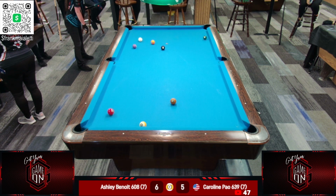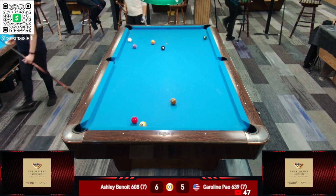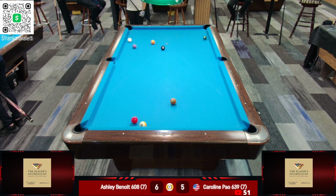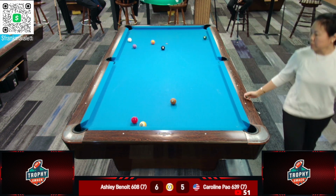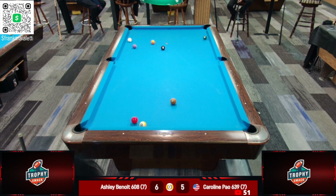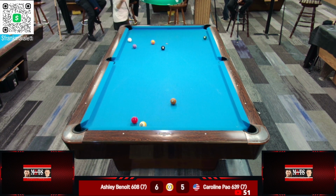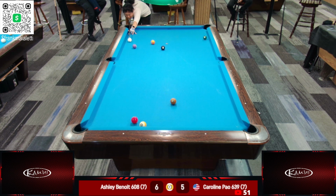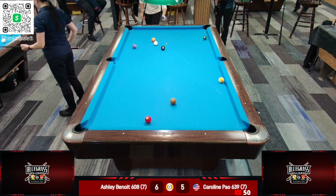She plays the 3 over. It's going to set up by the 9. 4 is going to be in the way, but not enough. Caroline can kick from behind it, kick it to the right side. Caroline plays off the 3. He's going to leave the cue over top of the 5 for Ashley.